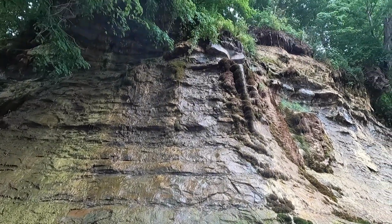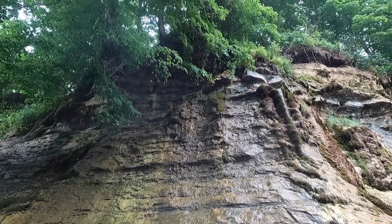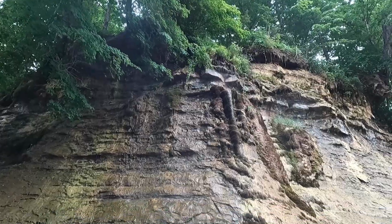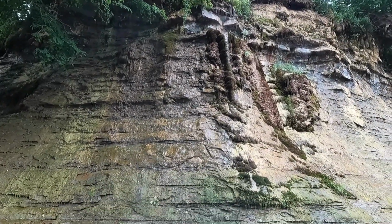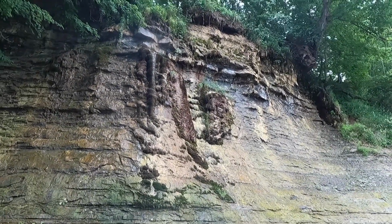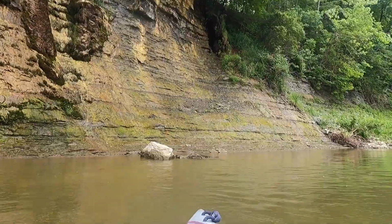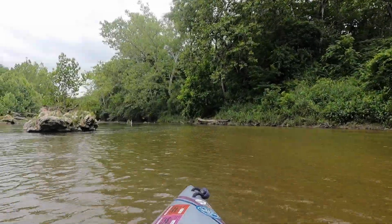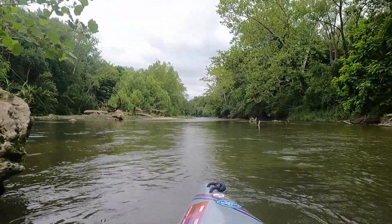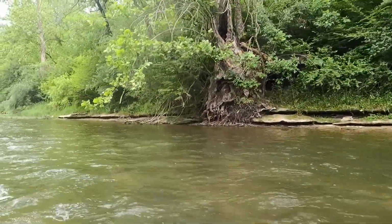Look at this. Look at that. Like a little waterfall up there. Yep, that's like the coolest rock I've seen so far. It's like really, really cool. We just don't have this kind of cool stuff back home. Occasionally you might see a little rock, but not really.